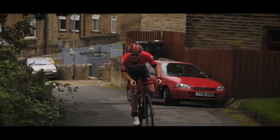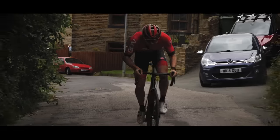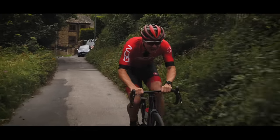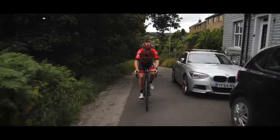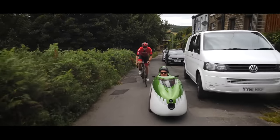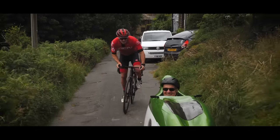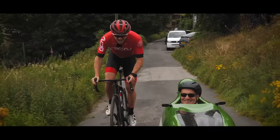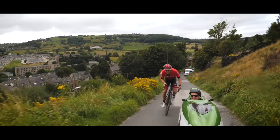This is the way to start a film. Adrenaline rush, lactic acid in the legs, attacking up famous climbs in West Yorkshire. Oh, legs are starting to die there. Oh my gosh, what on earth is that? I didn't realize these could climb. This is gonna be a killer video. Yeah, you guessed it. Recumbent versus killer climb.